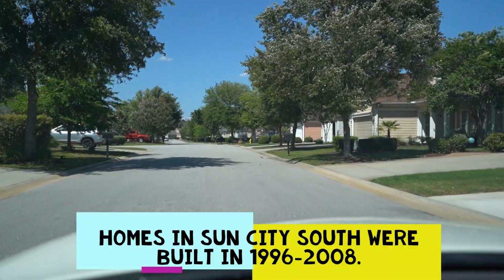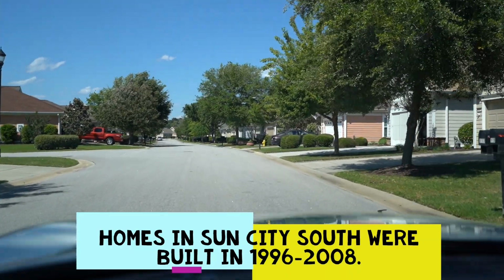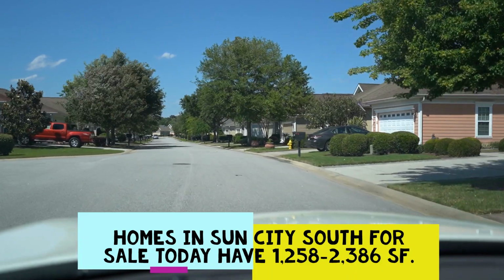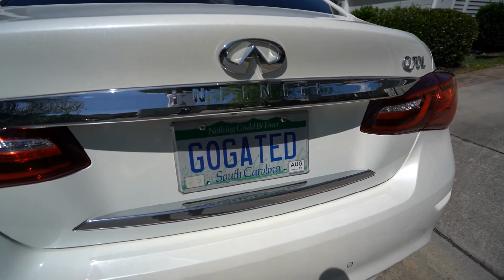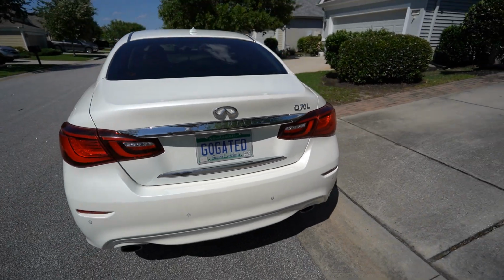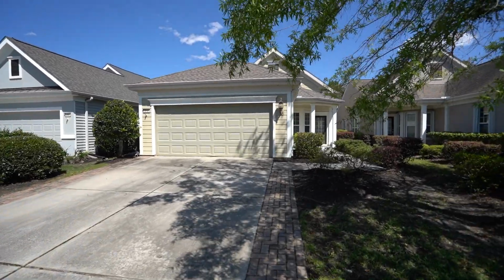The homes for sale in Sun City South were built between 1996 and 2008. They range in size from 1,258 square feet up to 2,386 square feet. So we're here now at our subject property on Spring Beauty Lane, very near one of the back gates of Sun City.